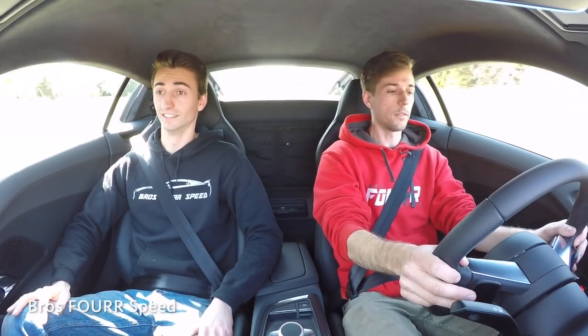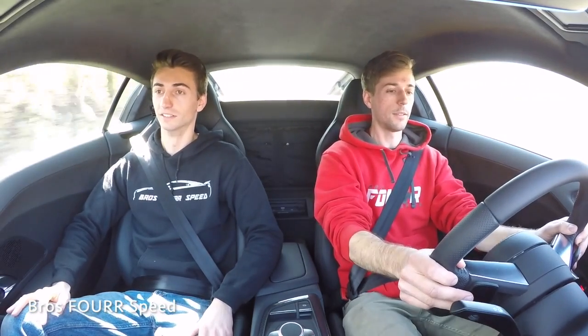So we got a nice sweeping turn to check it out on. I can't get over how direct this steering is. Like, I'm just holding it. Oh my gosh, it feels so tight. Good stuff. So smooth and so linear.